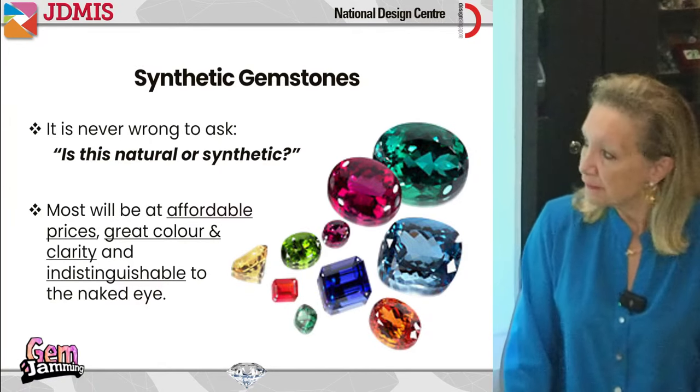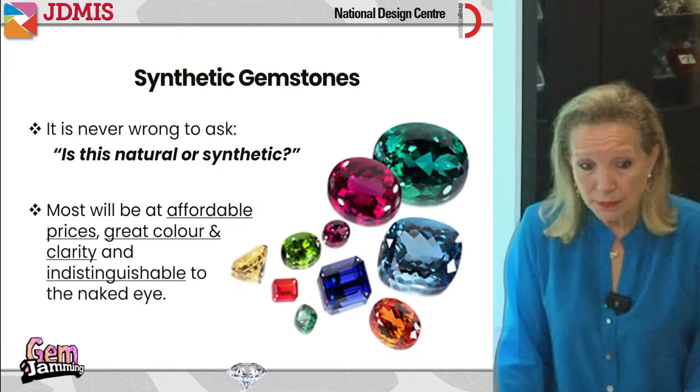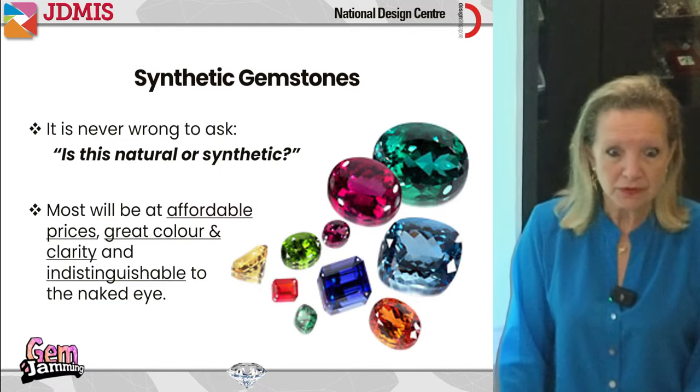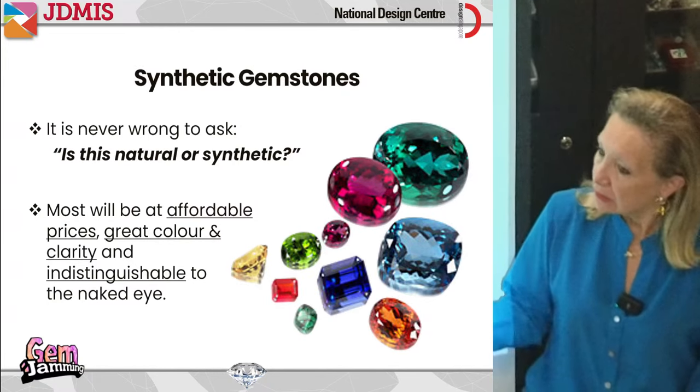So this is why we have so many synthetics today on the market, because people buy them. People are quite happy to buy them. There is a market for it. There is more of a market for something cheap than there is a market for something super expensive.